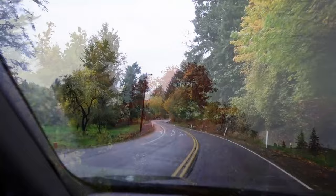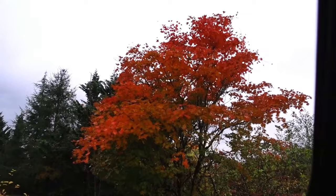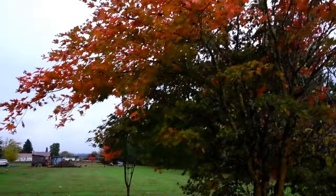You remember this little bush here? I was showing you guys how it's starting to turn. Look at her now. Oh, yeah. Beautiful.